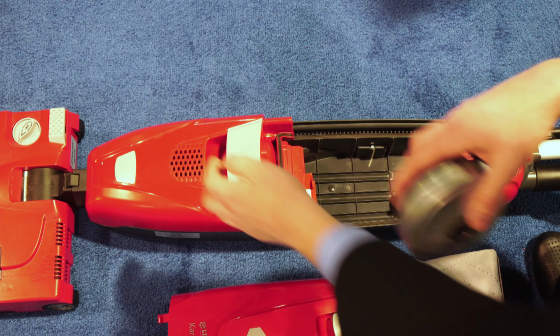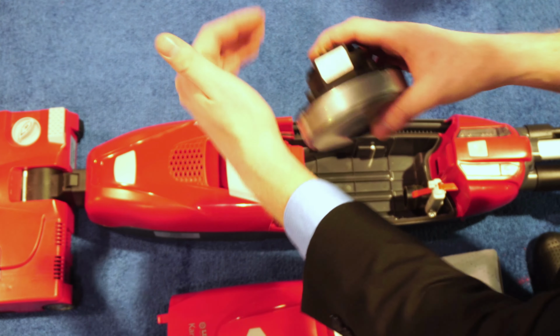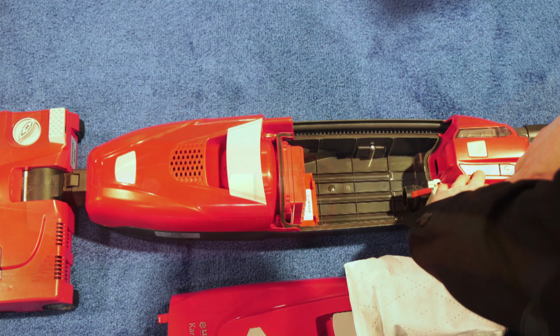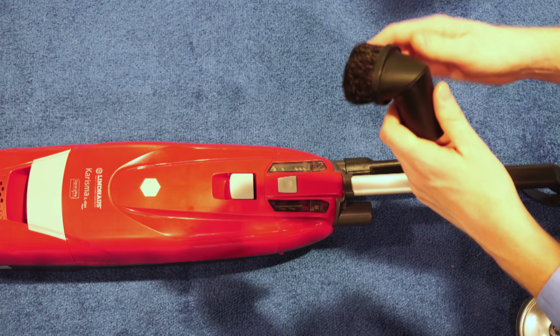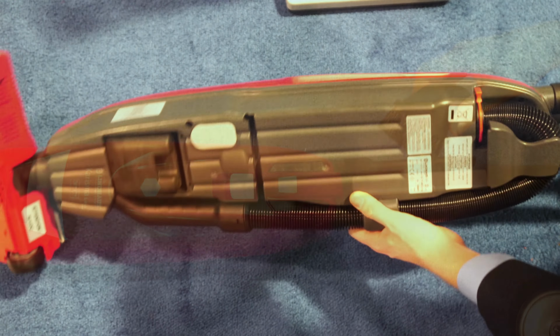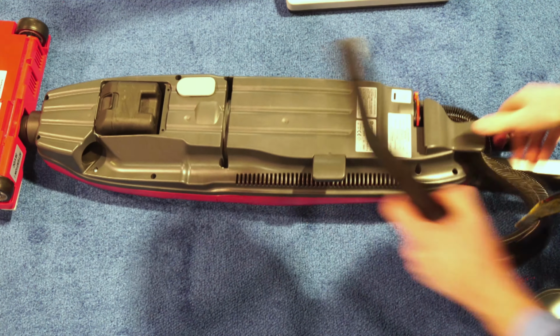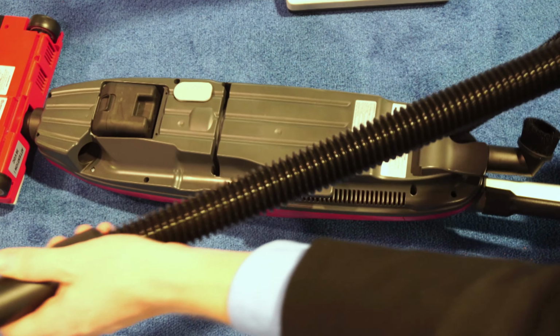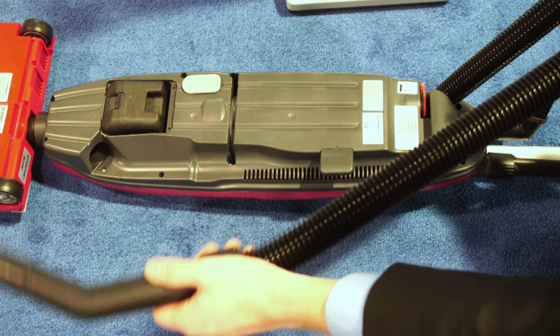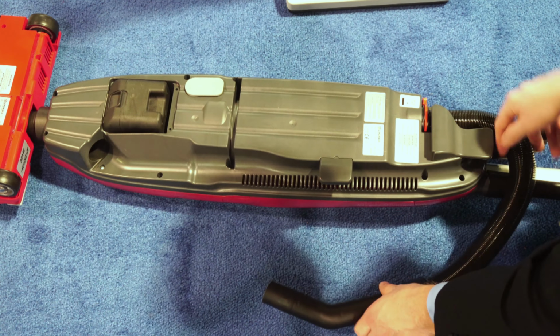Lindhaus makes all their motors in-house, which is really cool, so it is a unique power plant powering this machine. This machine has a full set of onboard tools, both a dusting brush, crevice tool, upholstery tool. On the back side, you can see it has a nice stretch hose to get in tight places, along with the battery. The battery run times are between 30 and 40 minutes, one of the longest in the industry.